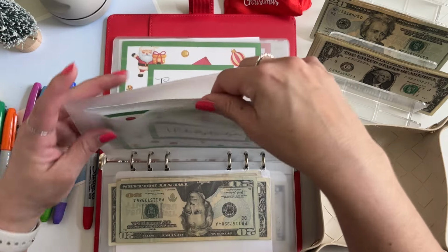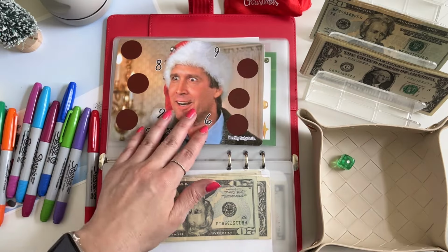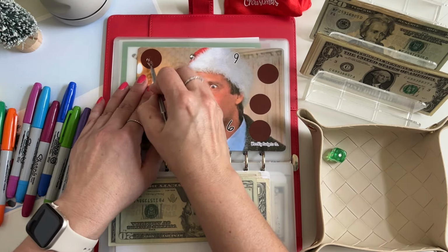Next up is the Clark Griswold Scratcher from Veronica over at Weekly Budgets. And that is a one. So let's go ahead and do this scratcher here in the corner.